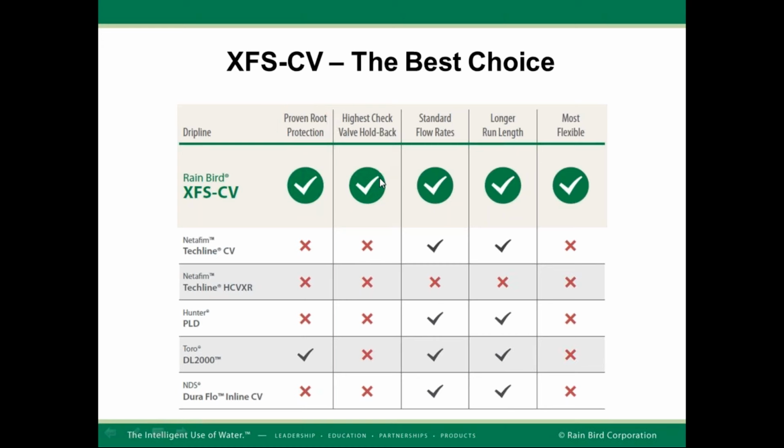I mentioned already the highest holdback in the industry with 10 feet available from XFS-CV, big check mark there. Rain Bird XFS-CV has the standard flow rates, 0.4, 0.6, and 0.9 gallons per hour. There's a Netafim drip line that has very different flow rates that make life difficult from a design and zone runtime calculation standpoint.